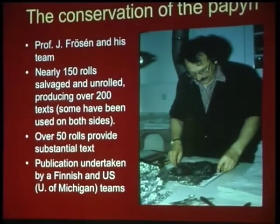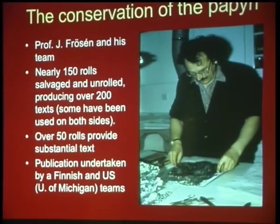And this is what happened after the transfer to Agor. This is Professor Jakob Frozen from Finland and the Finnish Academy. He looks at this stuff. I wonder what he's thinking. I think he feels, whoa, what am I going to do with this?